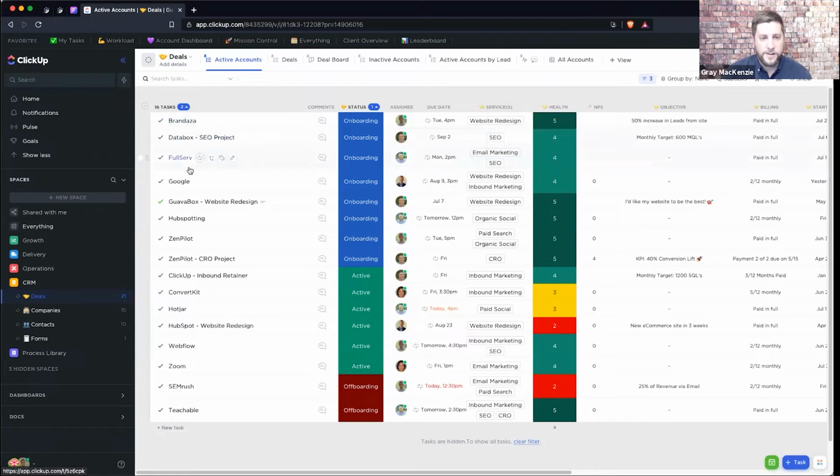We've got each of these projects that are going on, each of these clients are a specific deal. We've got the status, whether they're onboarding, active, or offboarding, who the account manager and the lead strategist leading the project is. We'll walk through the due date in just a second. What services they've purchased, the health of that account. This is a score that gets standardized and measured consistently.